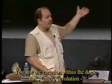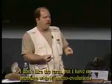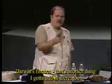Again, you saw the variation just within the dogs. That is microevolution. I don't like the term, but I have no problem with it. We'll come back to that later on. Darwin's finches, that's another thing I got to add in too.